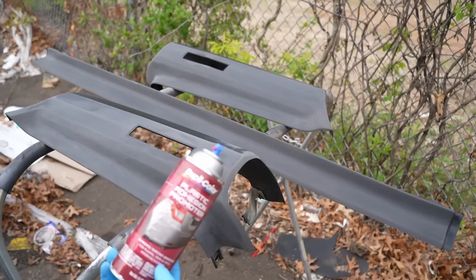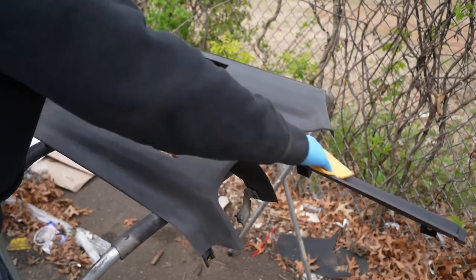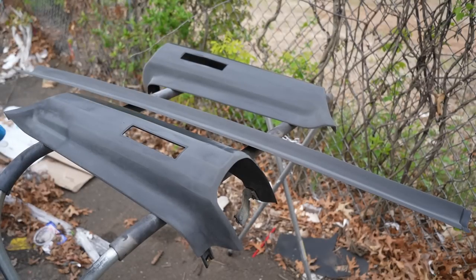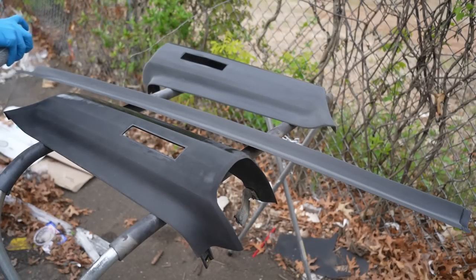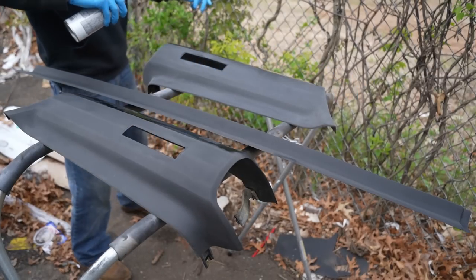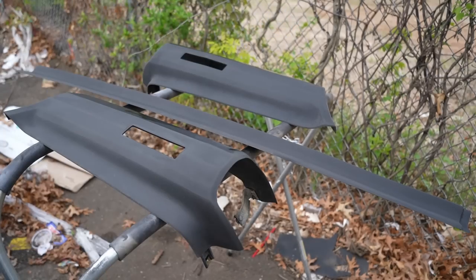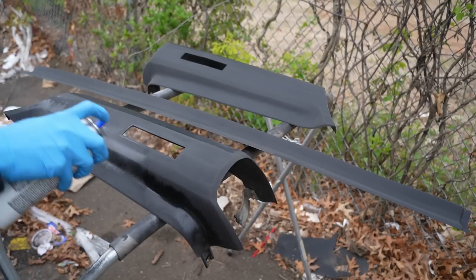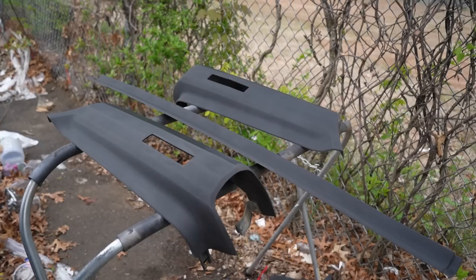I'm gonna hit it with some adhesion promoter before. I'm gonna do two light coats like that and start spraying. Here goes nothing.